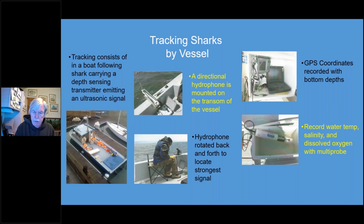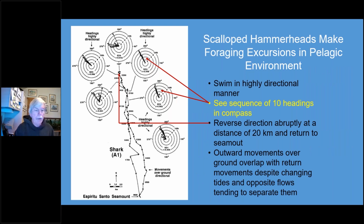It's easier here. This shows a track of a shark 20 kilometers away. It's not hard to follow it going away from the seamount because the winds have not started to blow and you don't have strong waves. But following it back is really difficult because you're hitting waves.